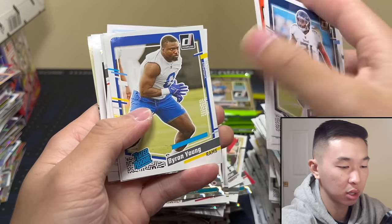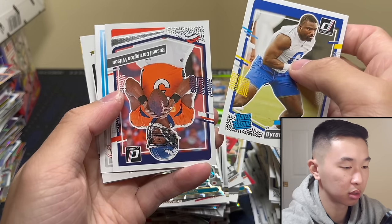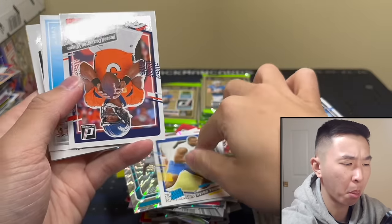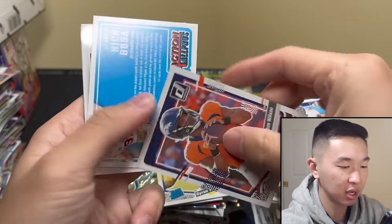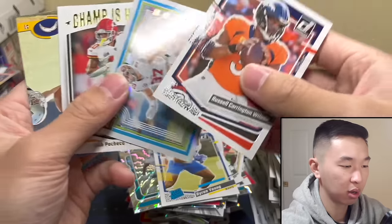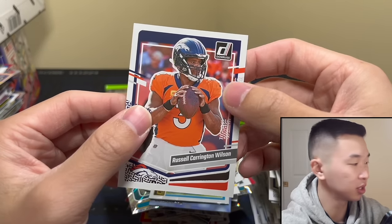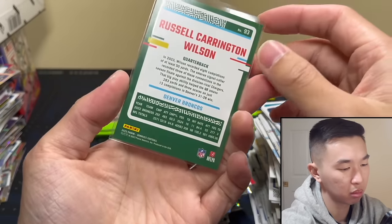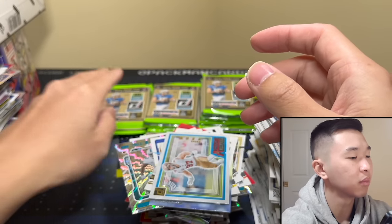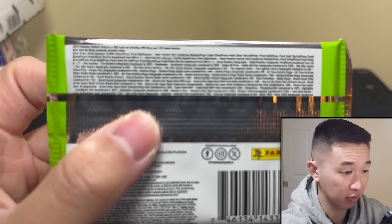Okay. Young. And what is this? Oh, this is... What are these? Middle name? Variation? Well, it was our first one, so... I guess that's good. Russell Carrington Wilson? Okay. How rare is that? Let's get our magnifying glasses. If I can't find it in like 10 seconds, we're not going to look for it.